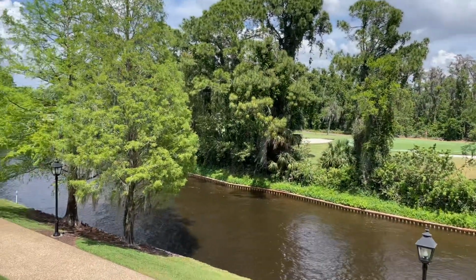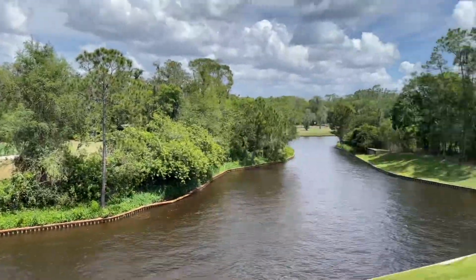I'm gonna start off by telling you guys that we got a king size room. All the king size rooms in the Port Orleans French Quarter are corner rooms. So we are on the 3rd floor and we have a fantastic view that I wanna show you. This is the view right as you step out of our room.